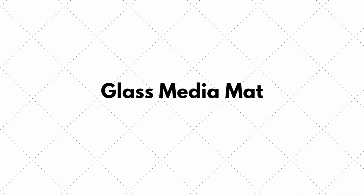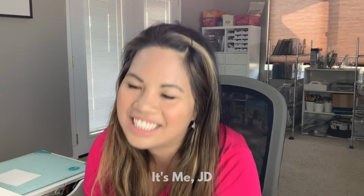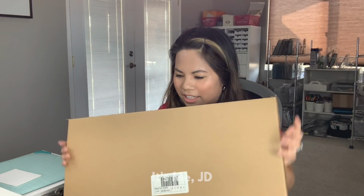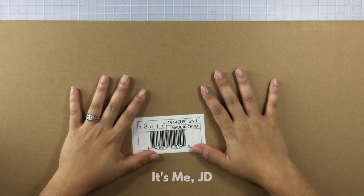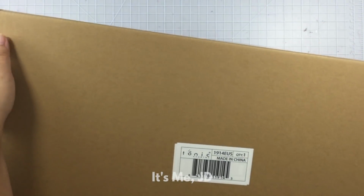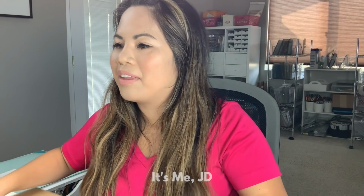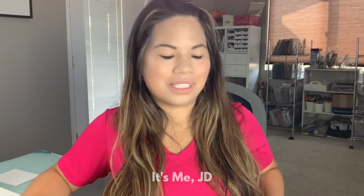Okay, let's get started. So first up, we have this big thing here. This is from Tonic, and it is the Tonic Tim Holtz glass mat, and it is heavy. Wow, it's big. Bigger than I thought it was gonna be.